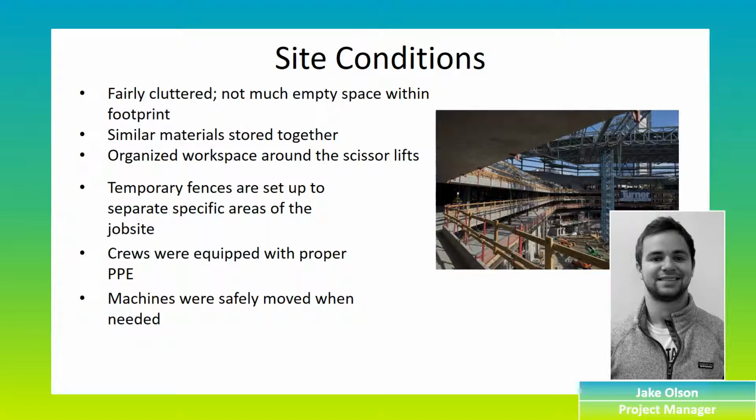There are fences set up to divide the job site into different sections, and this is most likely to keep materials separated and organized. Unlike the footprint of the stadium, the ground around the stadium is very clear and open. In this area, they are using lifts, so they need the free space to be able to move the lifts to their desired locations. During our observation, machines were moved safely when needed, and all observed laborers were wearing the proper PPE.